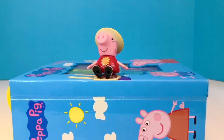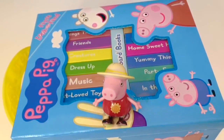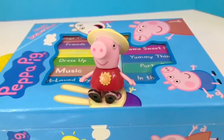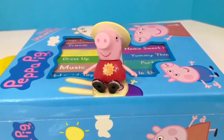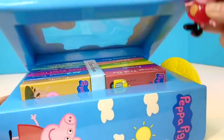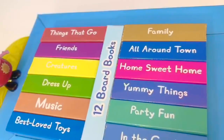Today we join our Peppa toy, and she is sitting on a big box of 12 board books, the first look and find collection for Peppa Pig. Our family loves reading time, and so does Peppa. Let's see what books are in our Peppa collection today.